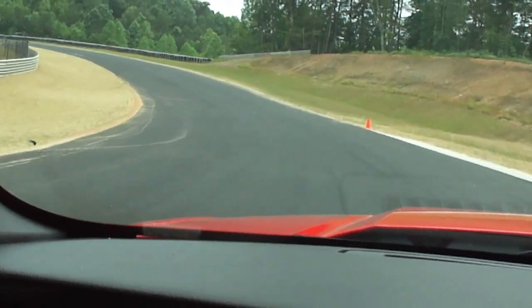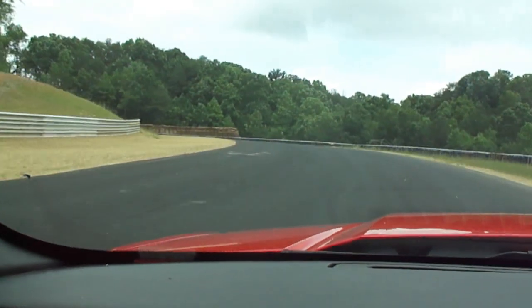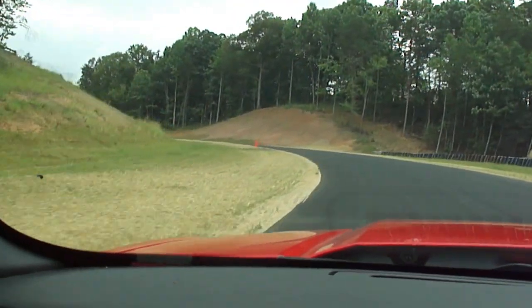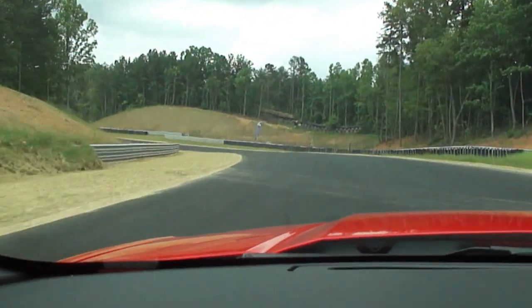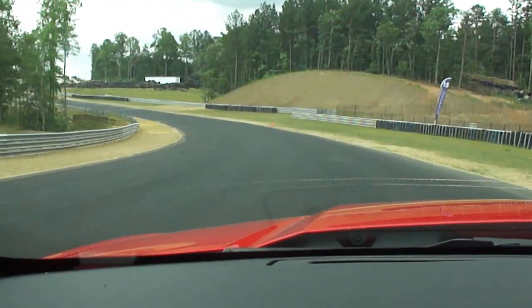It's just a big, long, increasing radius carousel. I haven't moved the steering wheel since I turned into it, but it should be bringing me around. I'm a little early here on this, so you can probably unwind the steering wheel, but then it's going to carry you all the way down around to 15. I'm letting the car track out just a touch.